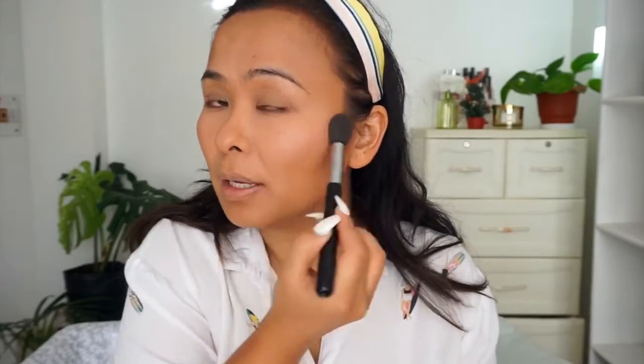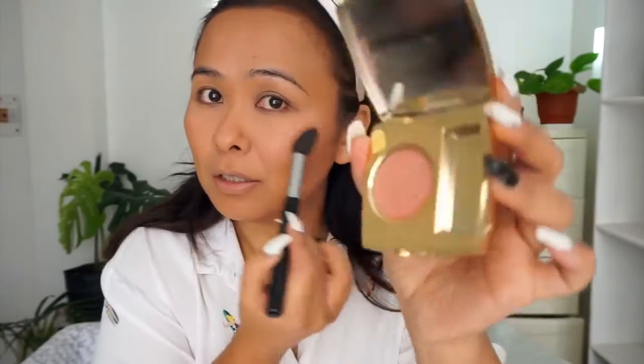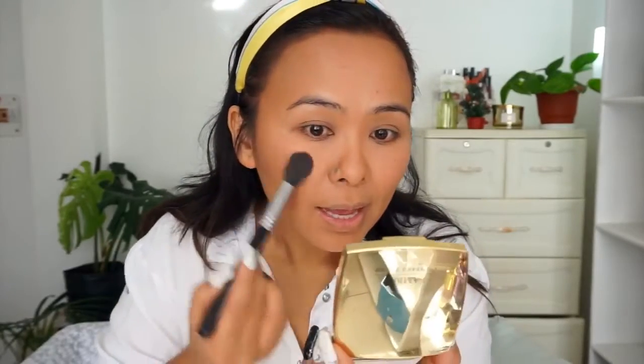So first of all, I'm just gonna go ahead and apply that over the bronzer. It's a very light, very subtle shade, as you can see. So it just adds a bit of color to my face without being too overpowering.